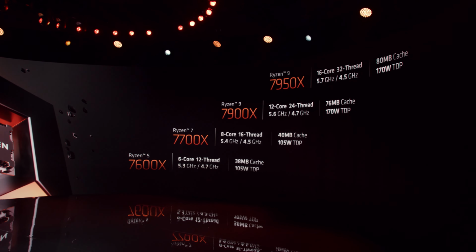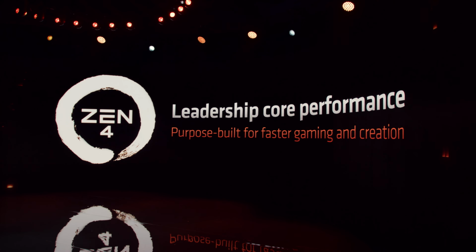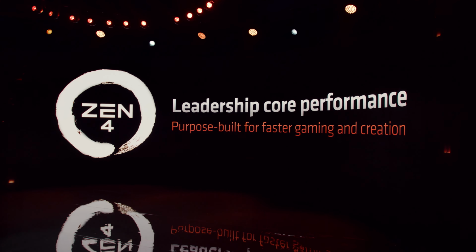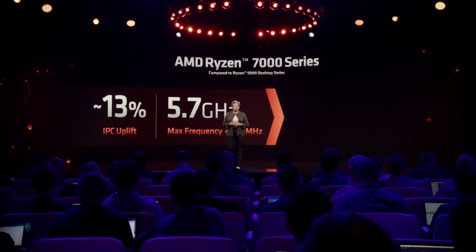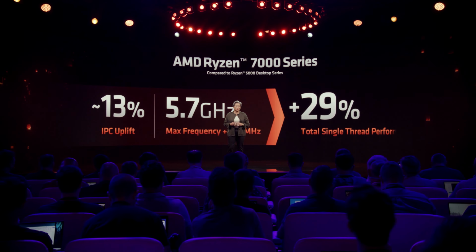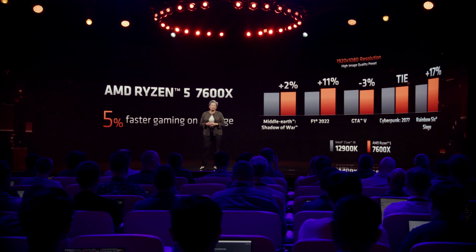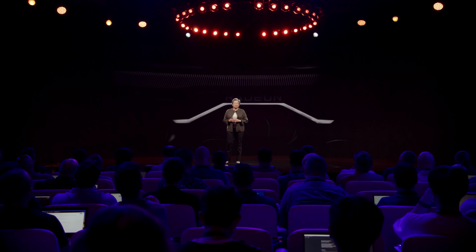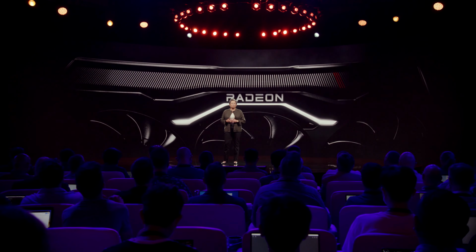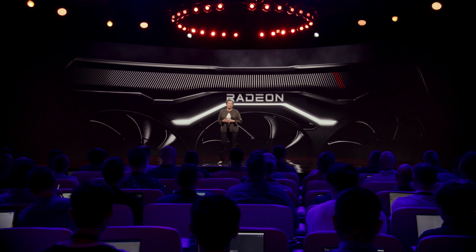This is thanks to AMD's new CPU architecture, Zen 4. With this new generation, they also migrated to a 5nm node. AMD's combo offers up to 13% improved instructions per clock and a 29% performance increase. These gains are so massive, AMD is claiming their Ryzen 5 7600X is on average 5% faster than Intel's 12900K. That's right, AMD's mid-range could be better than Intel's current flagship. Pair this with a teased new RDNA 3 graphics card from AMD, and who knows what the future will hold.